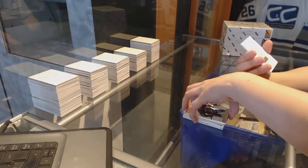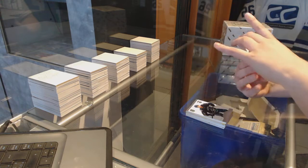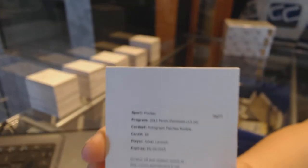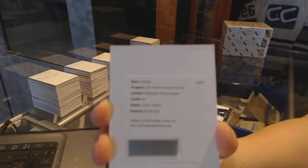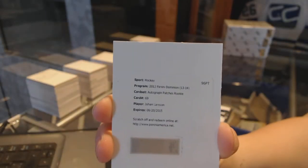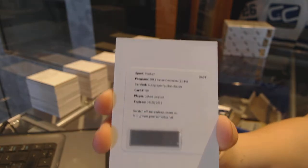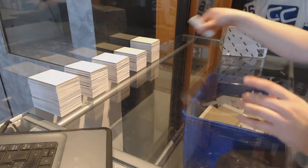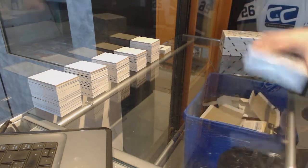And a redemption for an autographed rookie patch, Johan Larson. Can someone confirm what team that's for me, if you don't mind? Johan Larson. On to box number two.